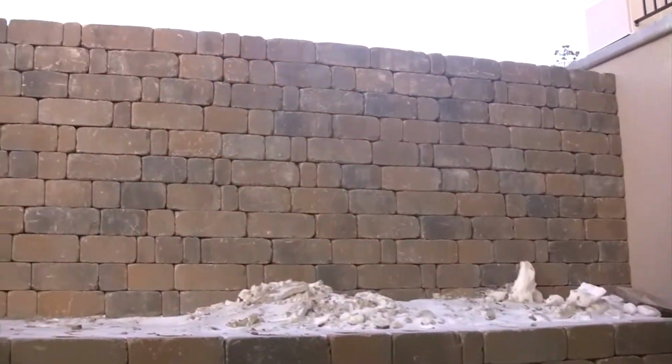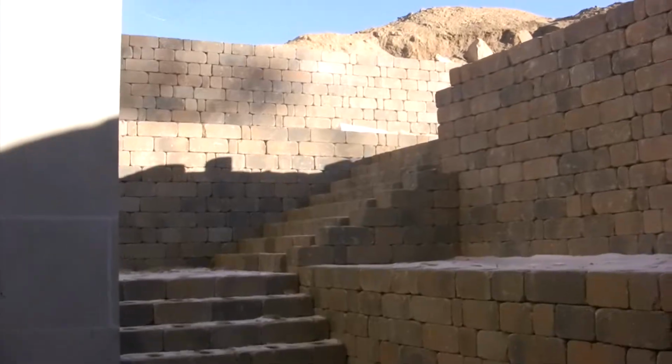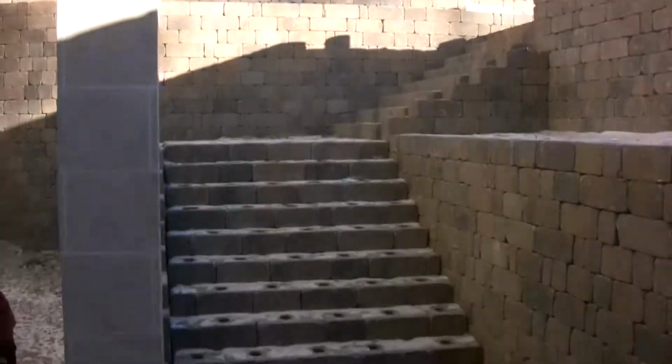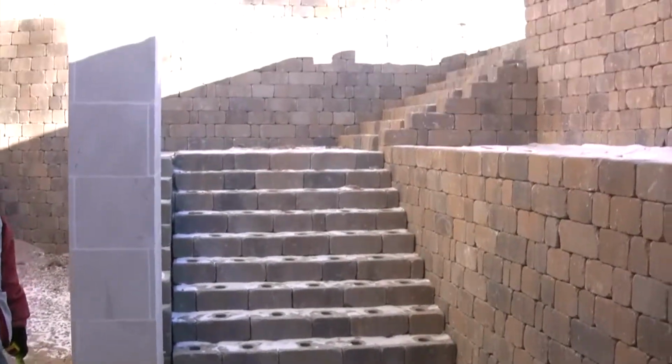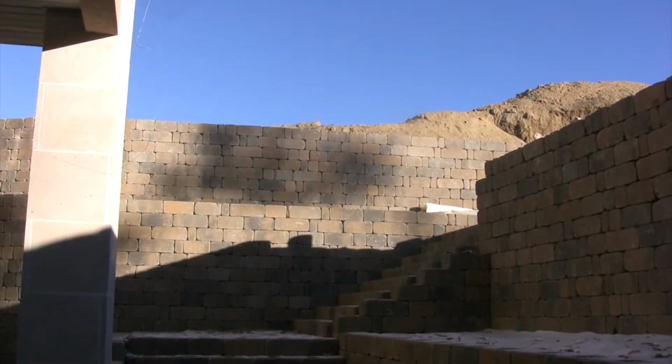Yeah, I think we had it engineered for 2 6s, didn't we? Or was it 2 5s? I think a 5 and a 6, if I remember right, but maybe not. I think this was slightly taller than the 2-tiered wall, but we've got longer geogrids.